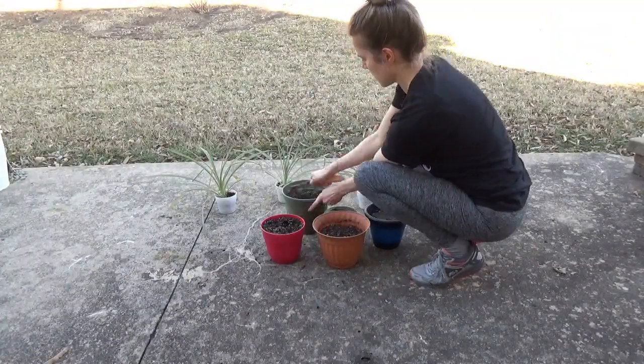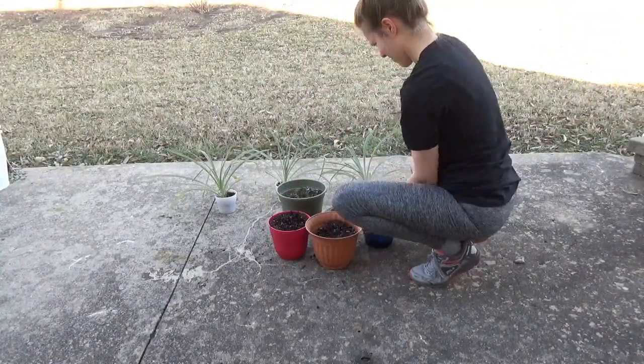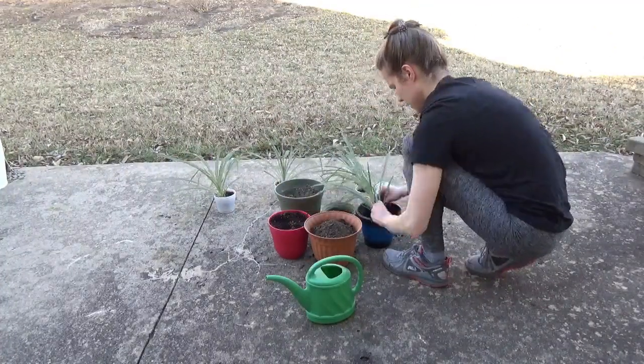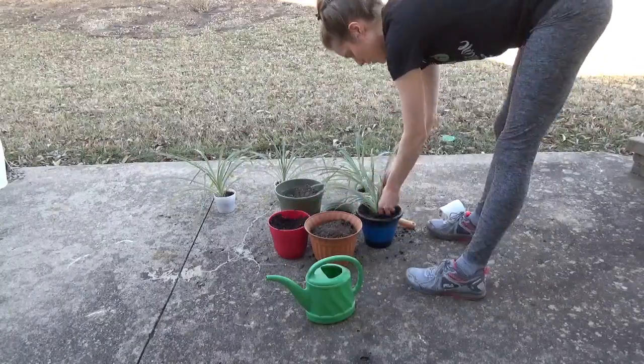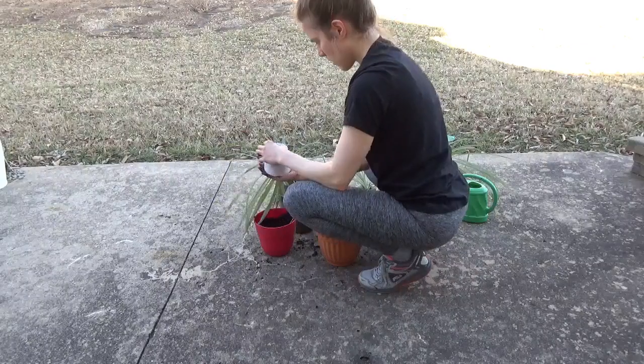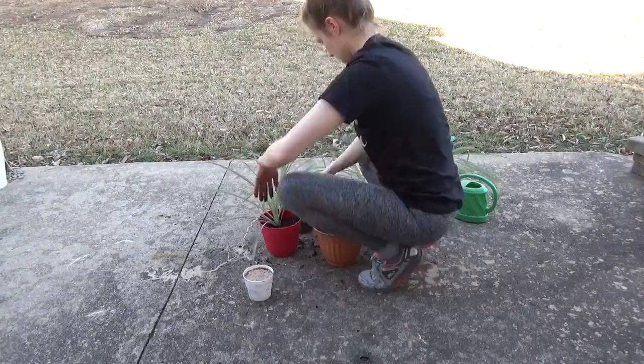And then after dinner, I did go outside to compost my old thyme plant and to repot my spider plants. It was such a nice day out today, so it was perfect for doing this job. Since I had put this off for so long, my plants were very much root bound in their pots, so I hope I didn't traumatize them too much, and hopefully they will thrive in their new pots.